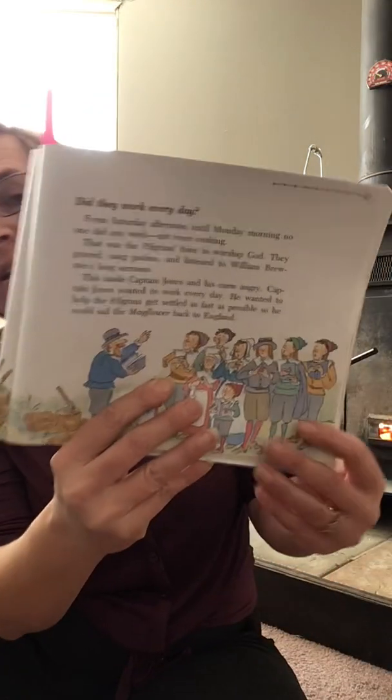Did they work every day? From Saturday afternoon until Monday morning, no one did any work, not even cooking. I kind of like that idea. That was the Pilgrims' time to worship God. They prayed, they sang psalms, they listened to William Brewster's long sermons. This made Captain Jones and his crew very angry. Captain Jones wanted to go to work every day. He wanted to help the Pilgrims get settled as fast as possible so he could sail the Mayflower back to England.